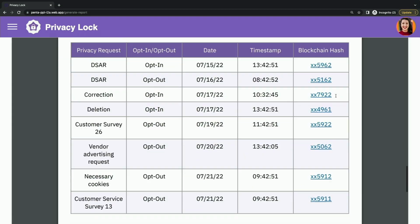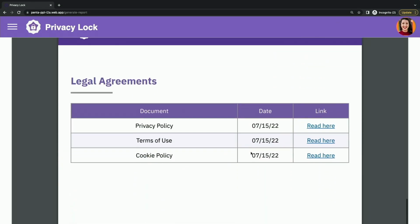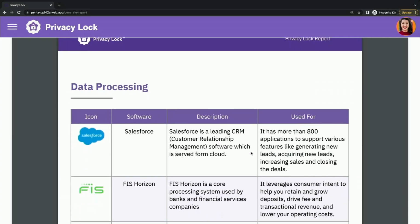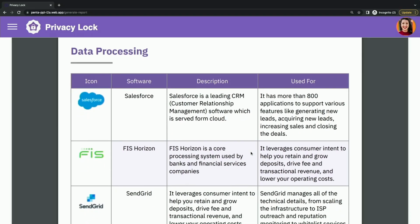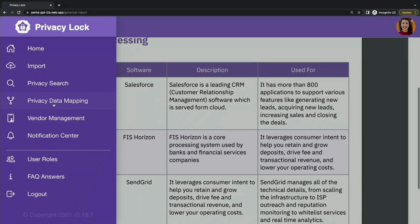We're tracking opt-in, opt-out. And with our document library, we can track and process your legal agreements, so we know what privacy agreements you have in place, your terms of use agreements, your cookie policies. All of this can be tracked against consumer requests and statutory reporting processes. And through our vendor management portal, we offer you one simple tool to create and manage one vendor list that explains what data you've collected, which vendors have access, and what they've done with your data. You'll notice here FIS Horizon, which is our partner through the Accelerator program.